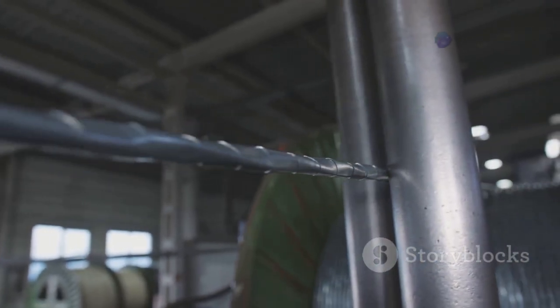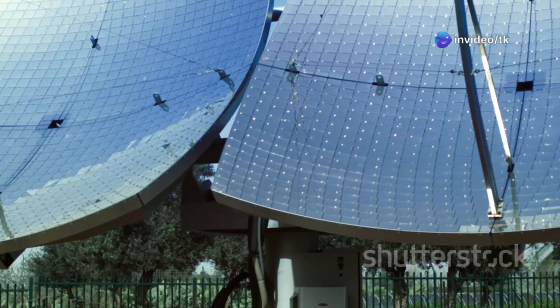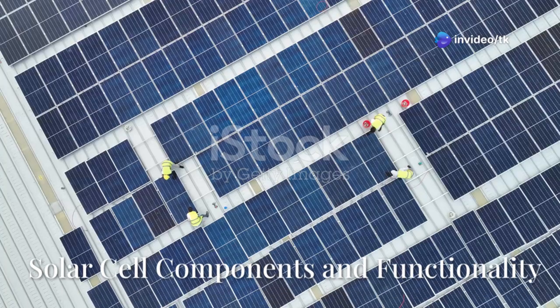The electron is pulled up, the hole drifts down. If we connect the two with a wire, electrons flow through it, powering devices like LEDs, which then emit light. So can an LED power itself? Think about that.